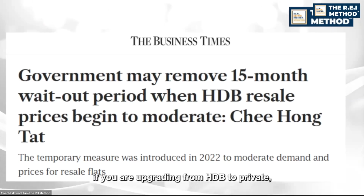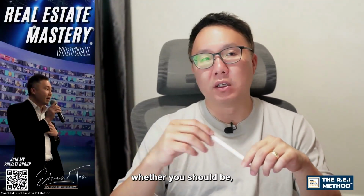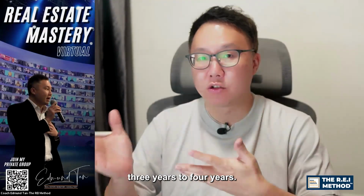Although, if you are upgrading from HDB to private, even with this 4 years, I don't believe there's much of a difference. Actually, it's a discount for you because you don't need to wait for 5 years. You just need to wait for 4 years. You are able to actually benefit from upgrading to a private property. So again, I also want to stress that it's not really whether you should be entering into the market or not because of this 3 years to 4 years.